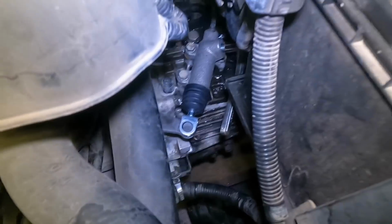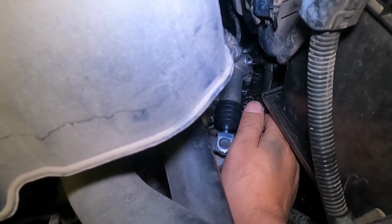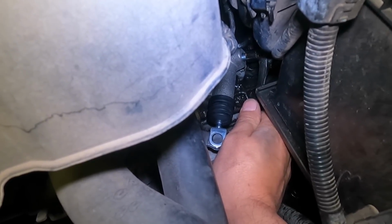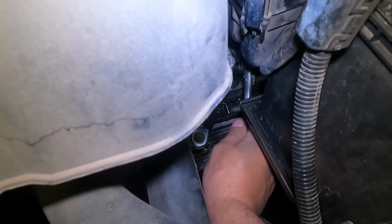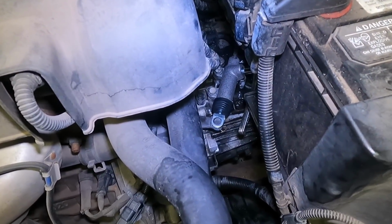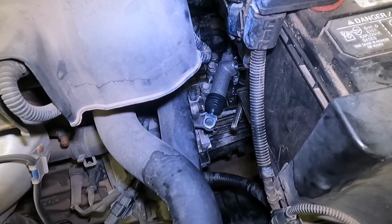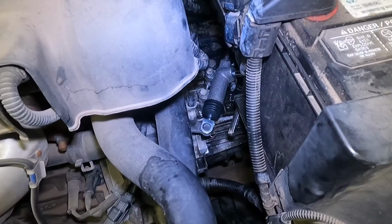Okay, you're holding it. At this point, you'll probably feel the pedal move. The goal is to keep your foot hard on it all the way to the floor. You ready? Did you feel it? Okay, let off. Now the goal is to pump it 5 times again, and we keep doing this until eventually there's no more air in the system.